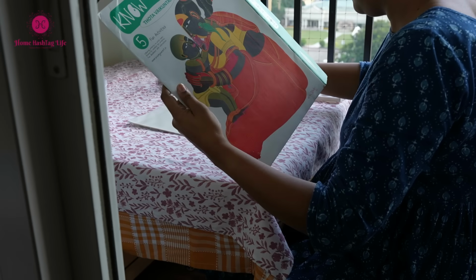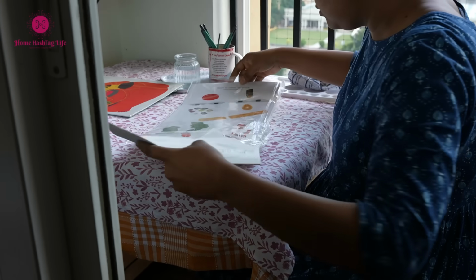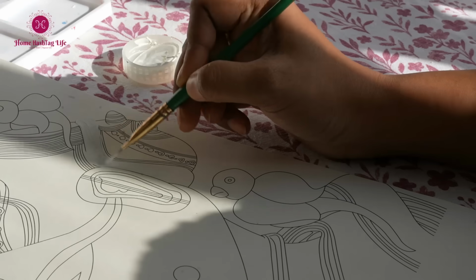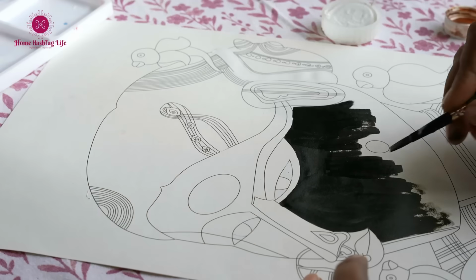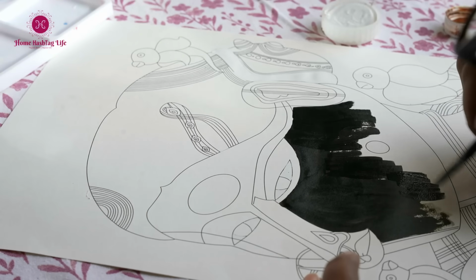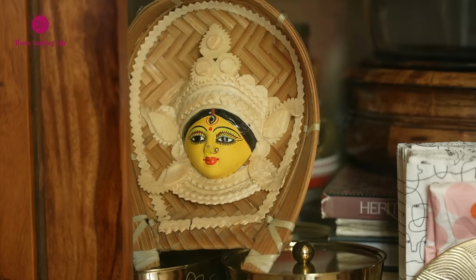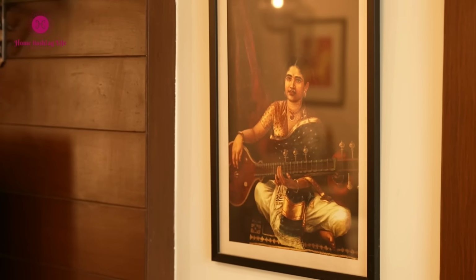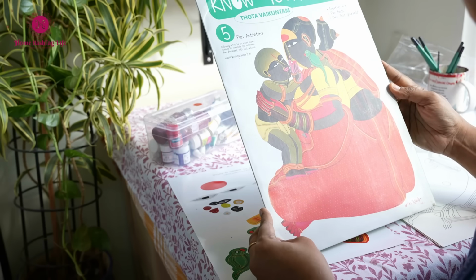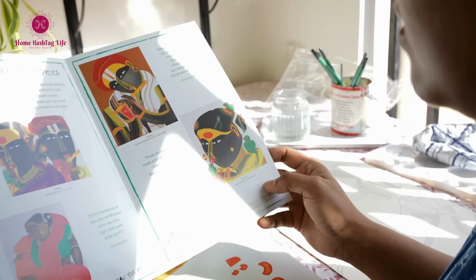Adding cultural heritage to your home says a lot about your personality and values. If you know my decor style or have followed me for a while, you will notice my love for Indian-inspired pieces like Jamini Roy art, Shola craft and Raja Ravi Varma paintings as such. Now I'm excited to introduce a new addition, Thota Vaikuntham's art.